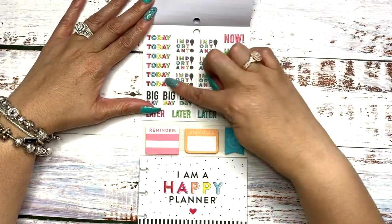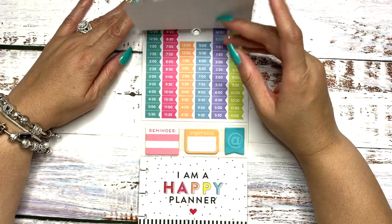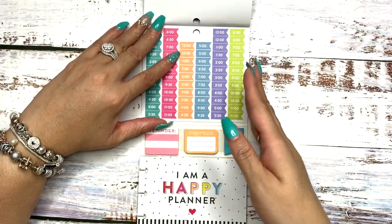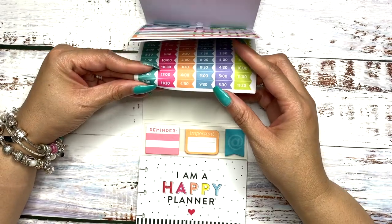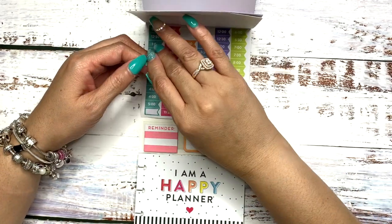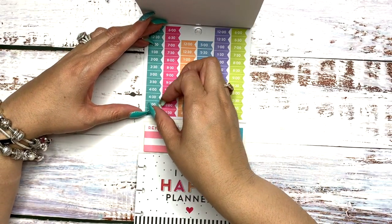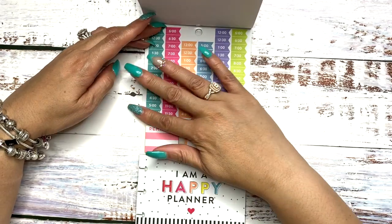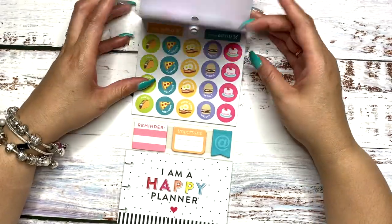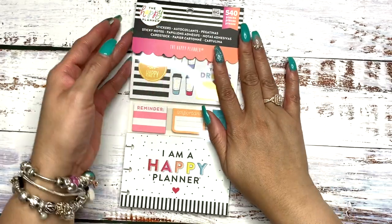All right, this says today, important, now, big day, later. And those are clear. And then you have timestamps here. And what I like about these are individual timestamps. Let me just make sure, yeah, it's an individual one. So for me, this is key for my work. I could use these stickers. Oh, wow, I'm excited about those. Okay, so that is the Happy Planner accessory pack.